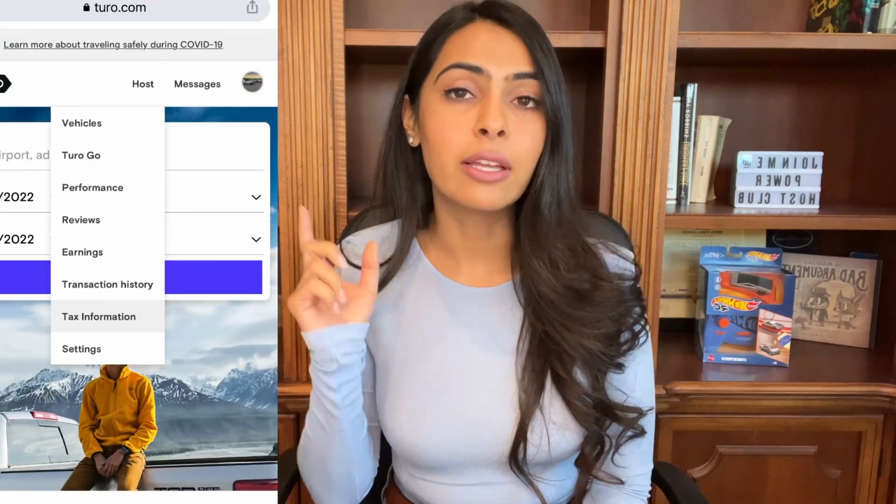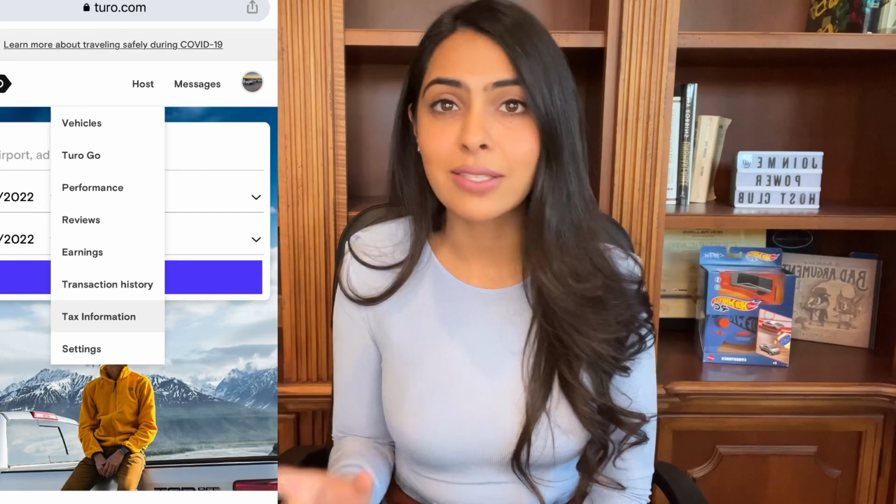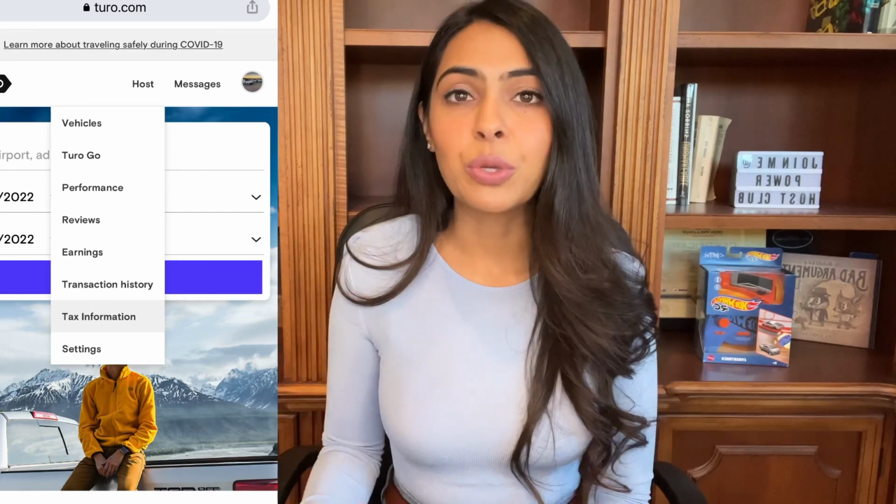Now, about a month ago, you should have received an email from Turo letting you know that your 1099 is available under your host hub when you log in to your Turo account. So when you log into your Turo account, if you select the host option at the top, it's going to give you a drop down, and then there is going to be a tab for tax information, and this is where you will find that.